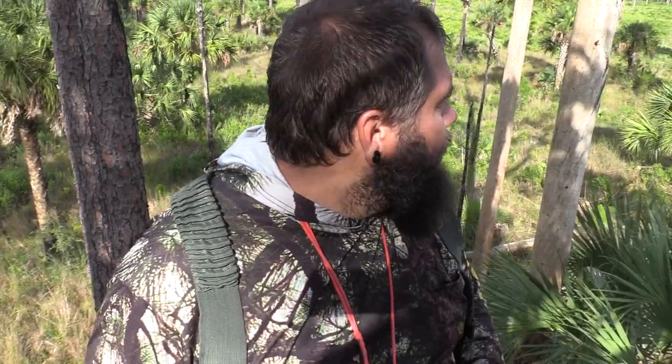We're in a pretty sweet spot. It's kind of like a little island in the middle of a field. There's a bunch of trails coming through here, lots of big tracks. And we're hoping he comes back through. Hopefully we at least get to see him, and then we'll make another move on him.